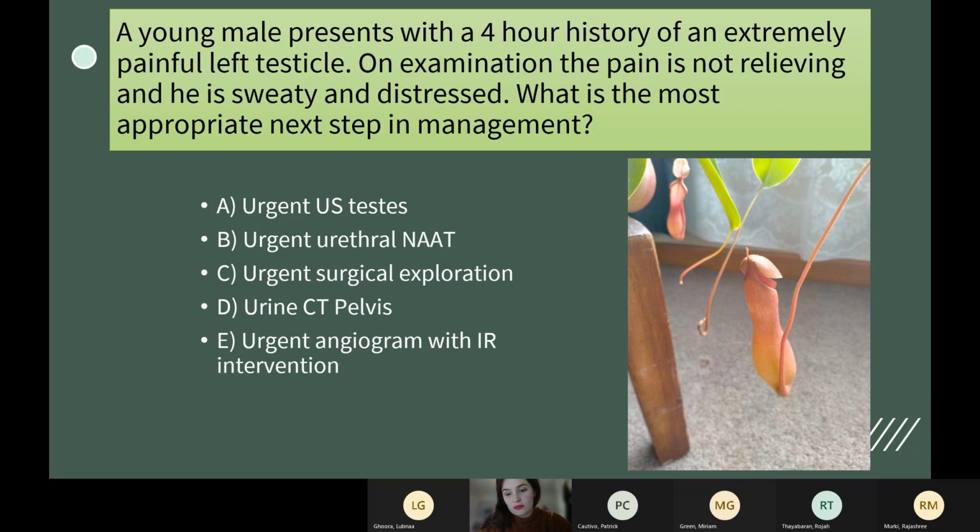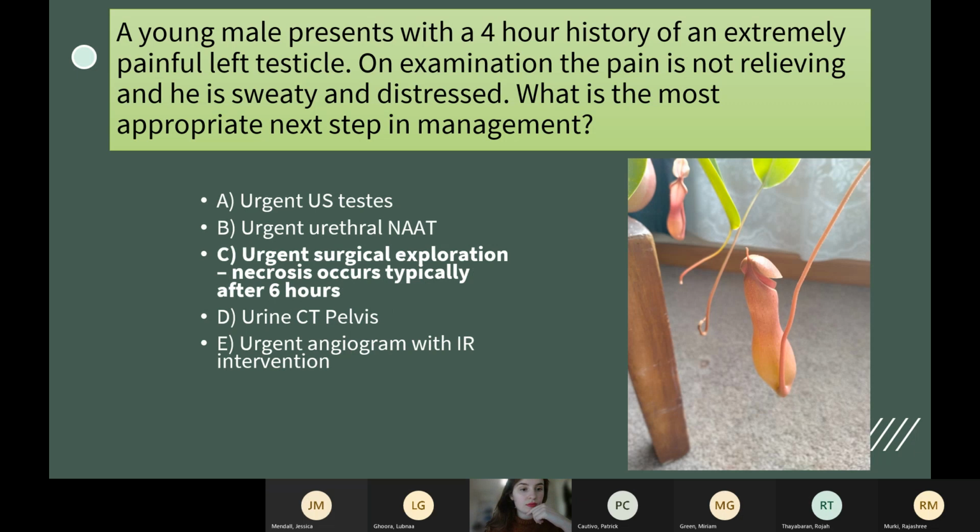So we've got one for C. Everyone agree? Yeah, Miriam, you're on the money. So testicular torsion, you call urology, they're going straight to theatre. Fantastic. Because the necrosis can occur in 6 hours. And I think especially in this question, they're already at the 4-hour mark.